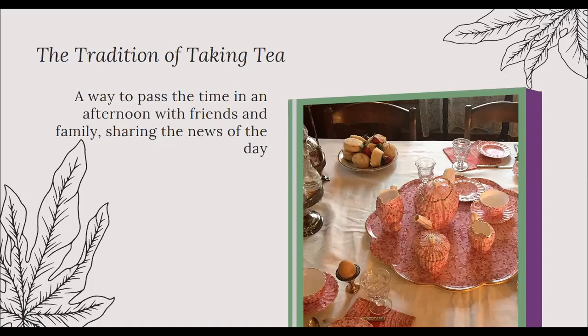So when we talk about especially the Boston Tea Party, sometimes you think of them throwing loose tea bags into the Boston Harbor. It's really those pressed kind of bricks they're talking about. So tea taking has a very unique tradition.